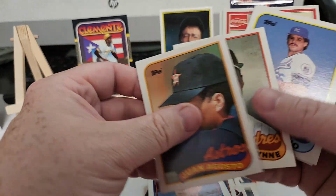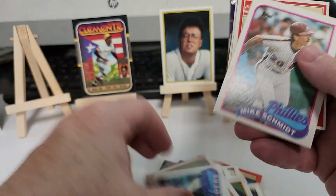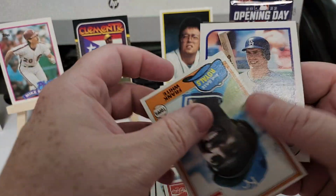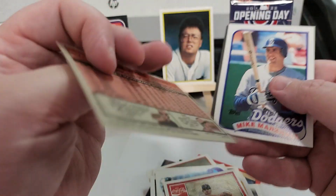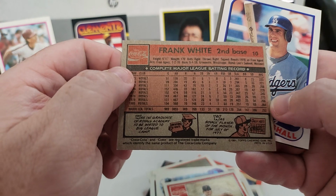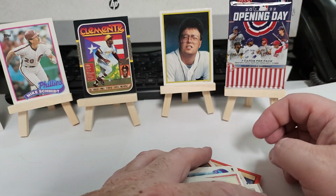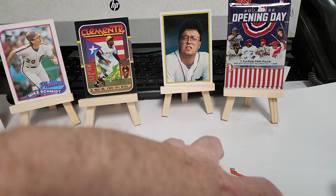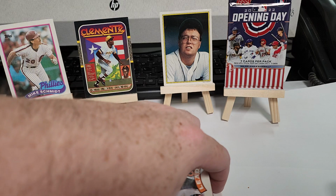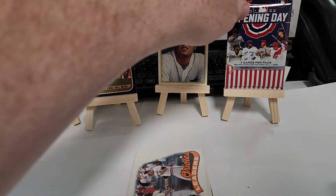Steve Avery. Remember, you all thought he was going to be part of the big thing. Mike Schmidt. I mean, that's definitely going to probably be the best card. Frank White. Isn't he? Yeah, he stole some bases. He was a player. So you got that Mike Schmidt card, but that's not going to be enough to dethrone my buddy Mr. Paul Gibson from the first box I opened.